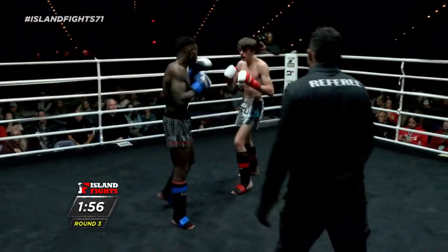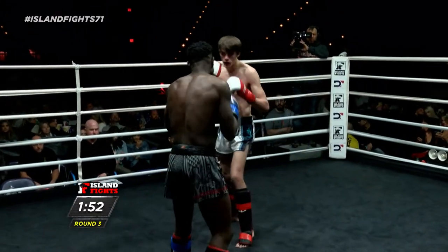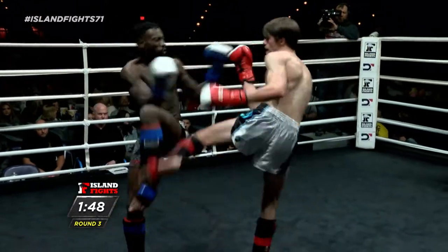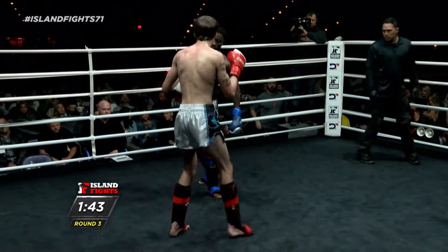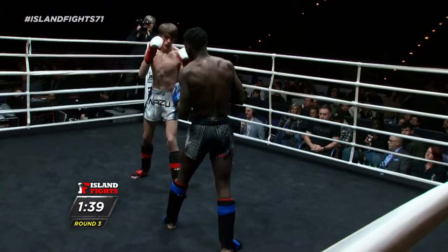All right, guys, round three, Island Fights 71 kickboxing. Chase in the red, Langston in the blue corner. Could be the deciding round. Nice leg kick right there. Chase's corner is yelling at him to set it up.